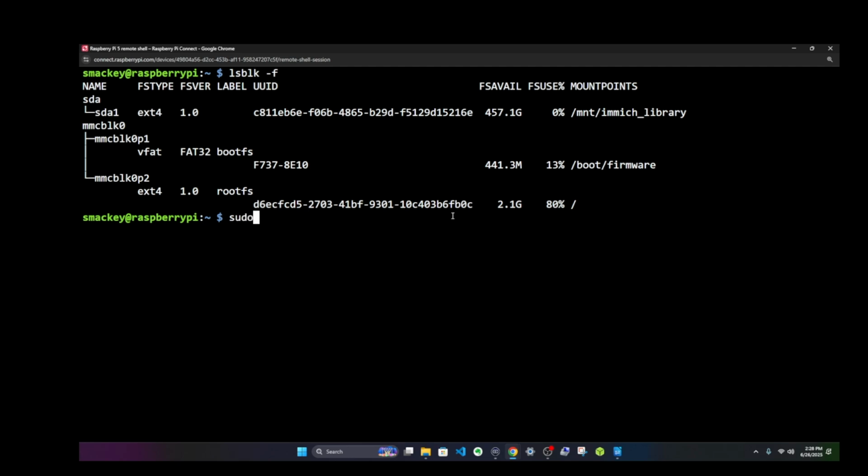So we'll do a sudo mount /dev/sda1, and that's for mine. For yours, you want to substitute your own device name, and then we're going to space /mnt/immich_library. And then we want to set up permissions for the mount path for the Immich library.